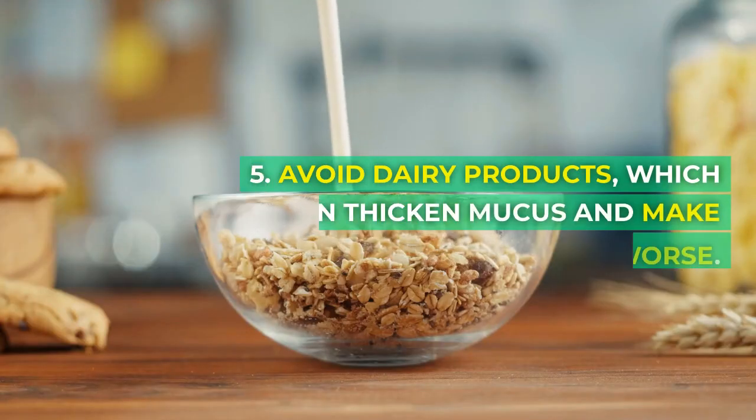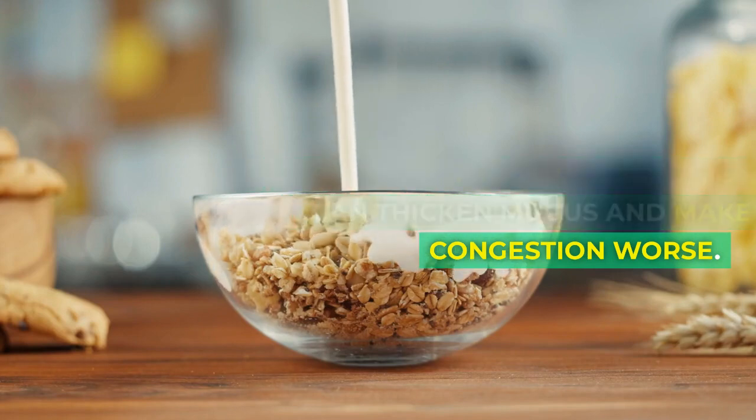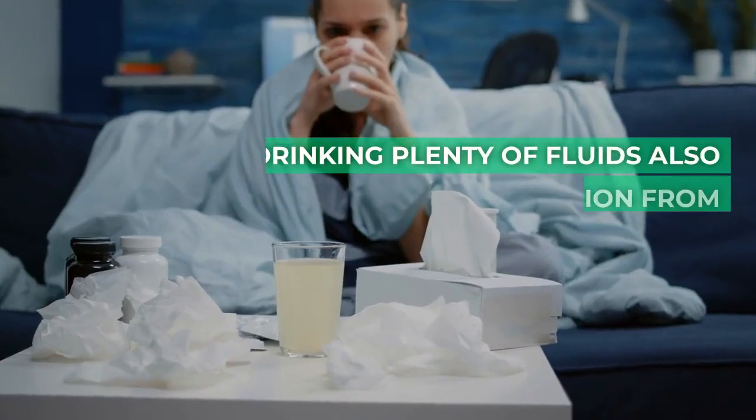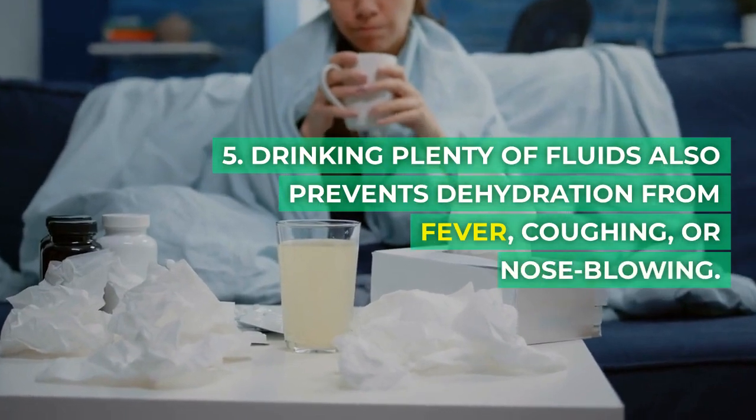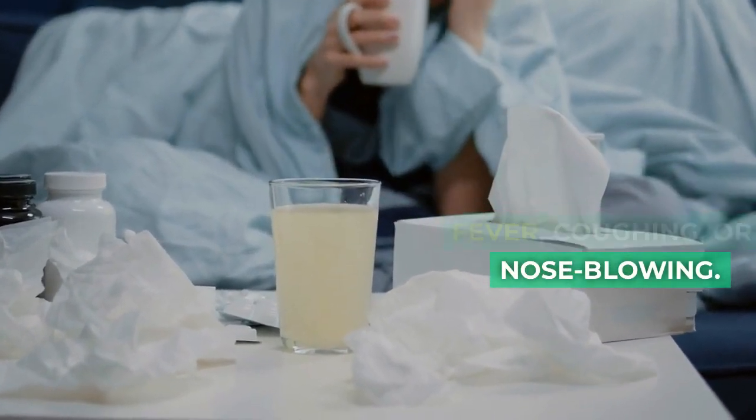Avoid dairy products, which can thicken mucus and make congestion worse. Drinking plenty of fluids also prevents dehydration from fever, coughing, or nose blowing.